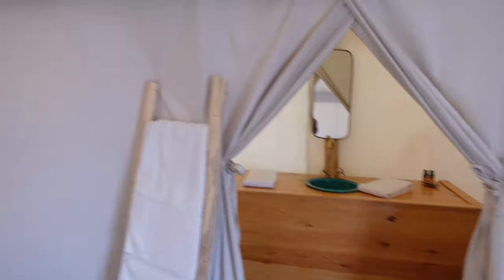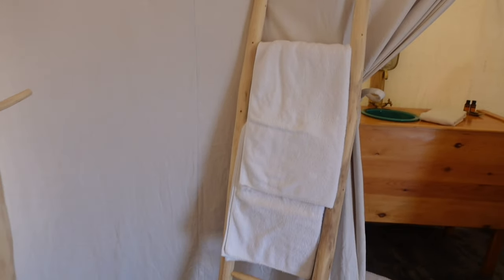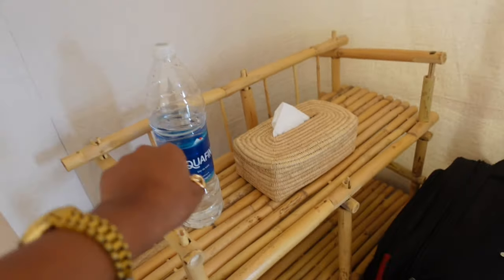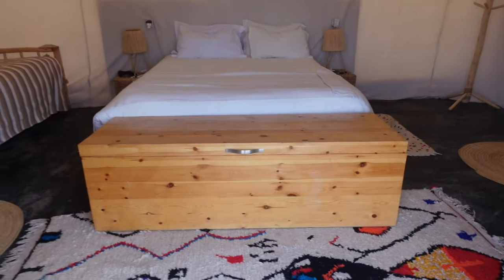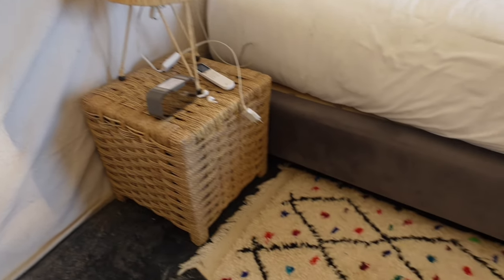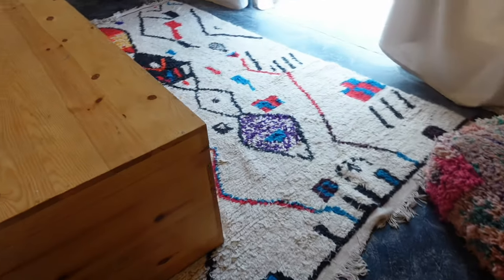I love the woody thing going on here. We have the coat hanger here. And then we have this ladder that has towels. So cute. And another ladder here. We brought in this water. This is my box. Also an ottoman here that has the rest of our luggage. Also a rattan lamp shade lamp. And a bedside table. And this cute little rug, kind of similar to the one we have here.